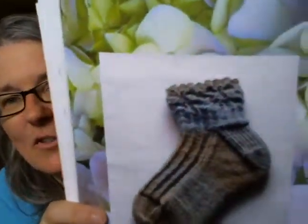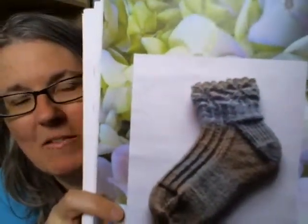So this is called Hydrangea, which is one of my favorite flowers. My 2 favorite flowers are Hydrangea and Hibiscus. So that is the Hydrangea pattern, and I think that's going to look lovely in this pink yarn. So that is book number 3. And that's sock number 5.